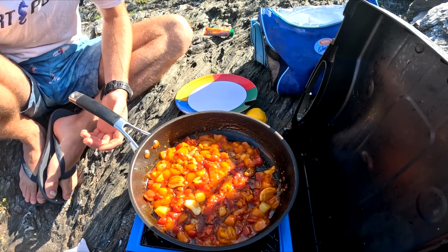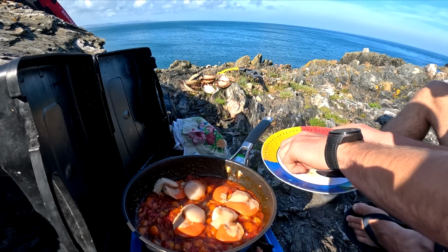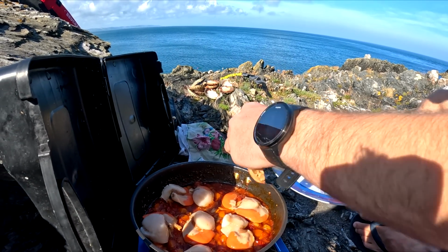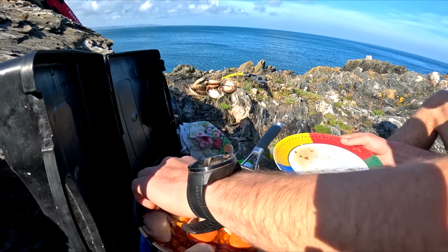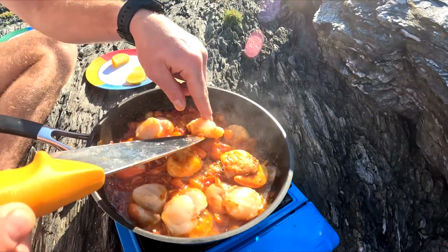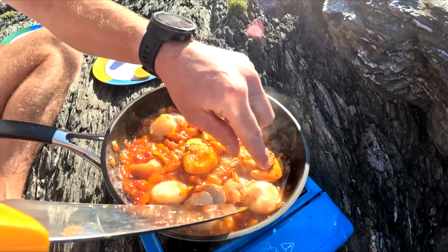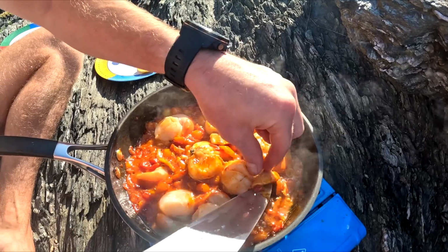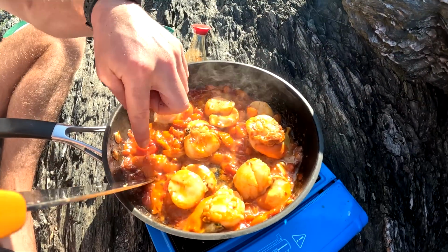That should do us. Looks very delicious. Oh, that one's still beating. Wow, wow, they look great and they feel good as well. Oh, this is going to be a taste sensation.